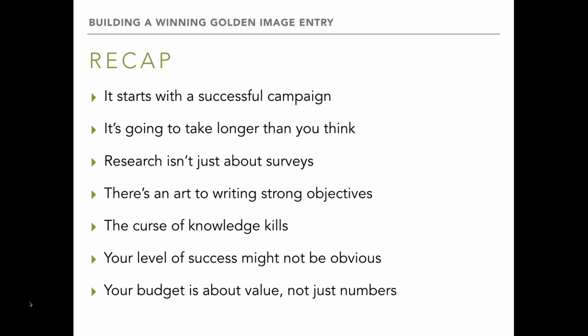The curse of knowledge kills, so make your entry clear as day. Spoon feed the judges your results. Make sure they know just how successful you were. And finally, give your budget some context. Justify the cost. It's about value, not just numbers.